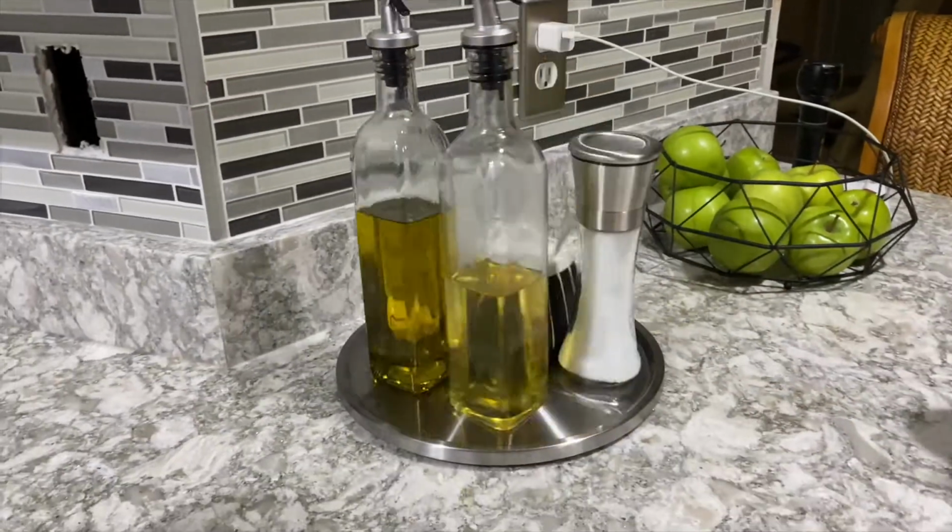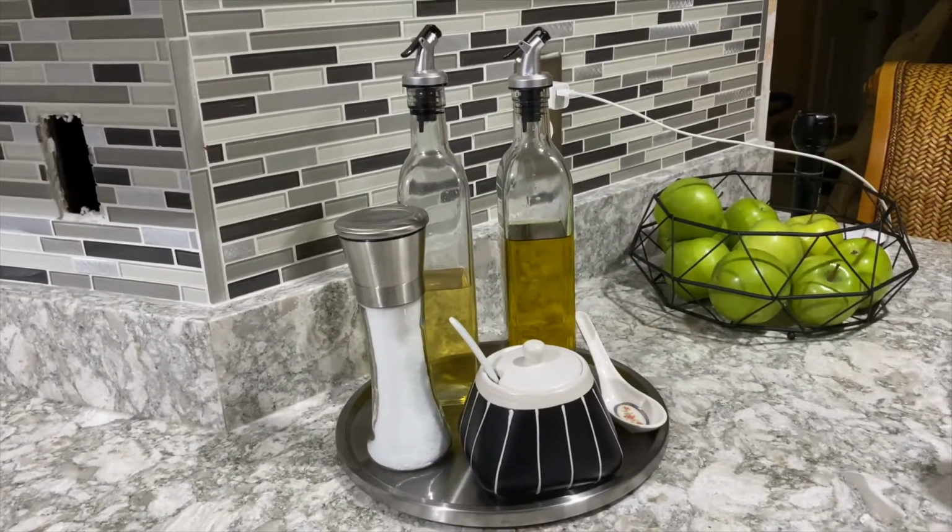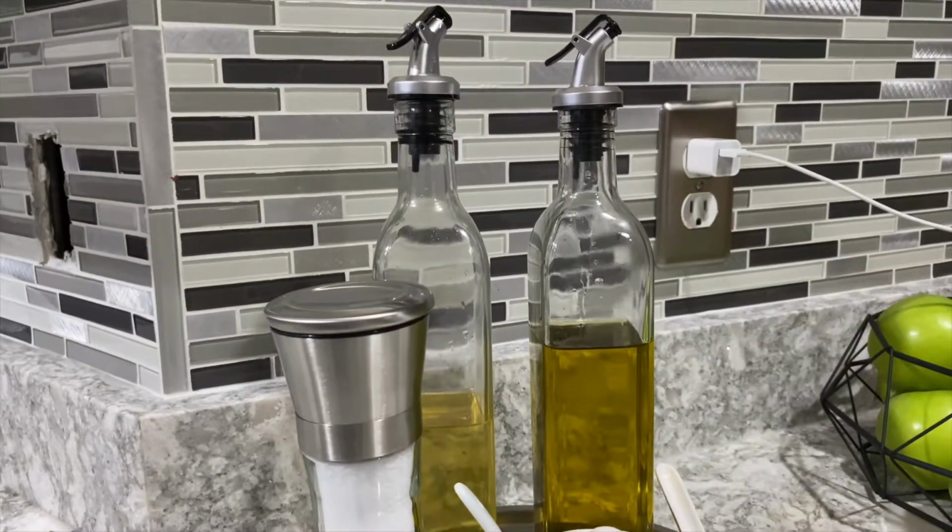Yes, you go, lazy Susan. I'm so proud of my little turntable. It's so cute. It has everything you need right next to the stove for when you're cooking.